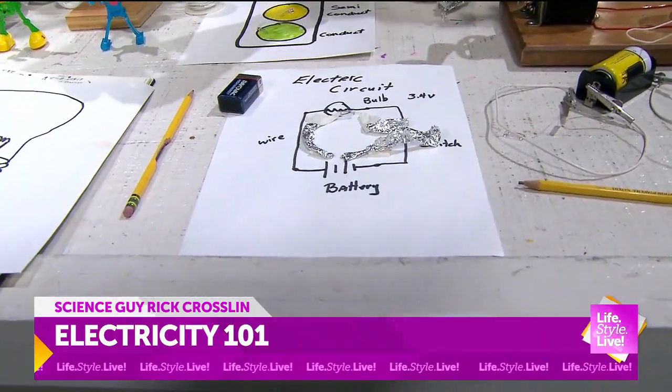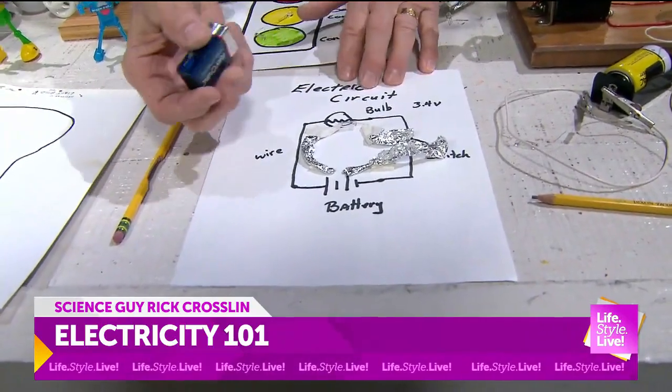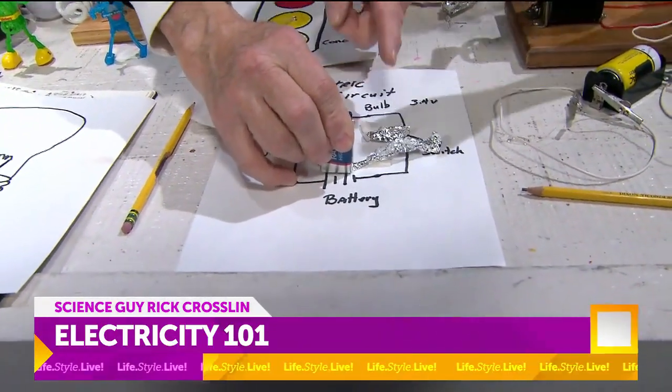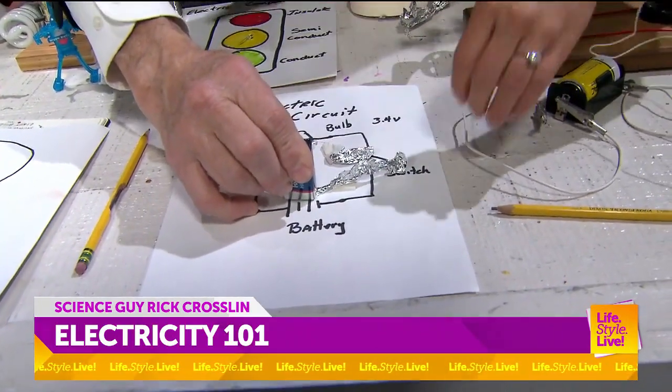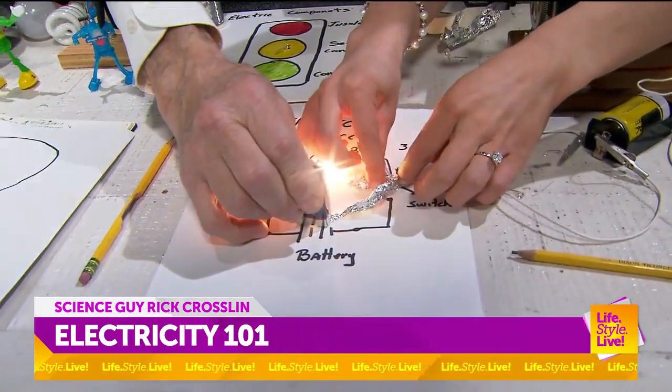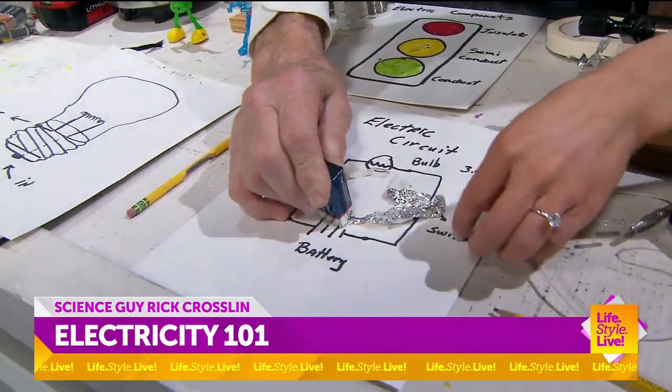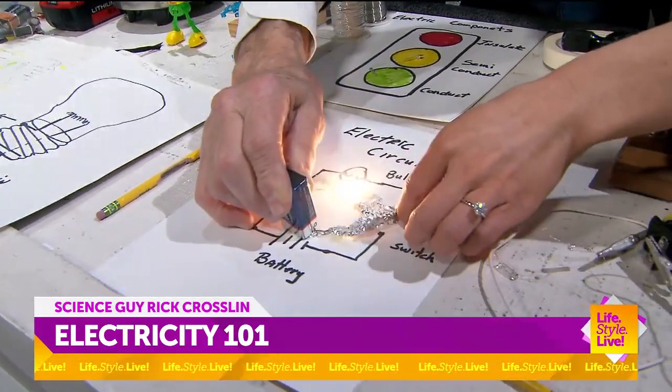Aluminum foil, a conductor. And so what am I missing here? I'm missing a battery. If I hook this here, help me out with this here. There's a switch. It's open. See how the switch is open? Close it and see what happens. Oh, wow. And open. What is happening? And close. Now, you do this with your children, and they'll understand a simple circuit.